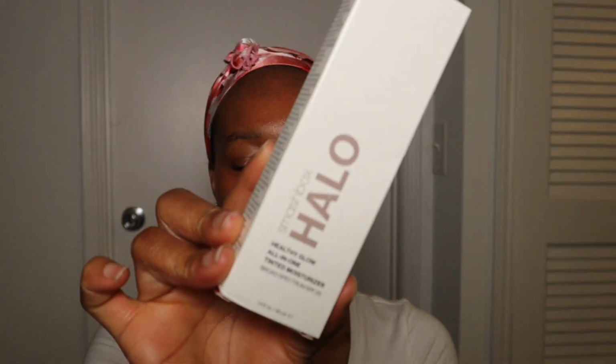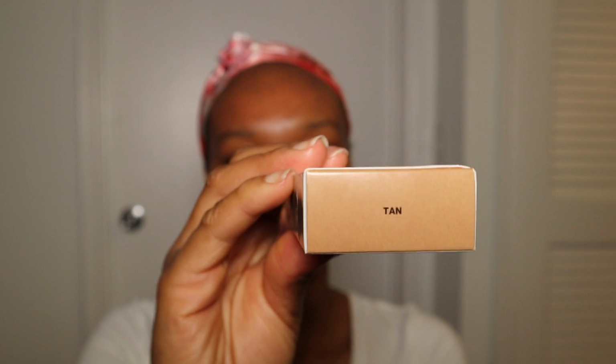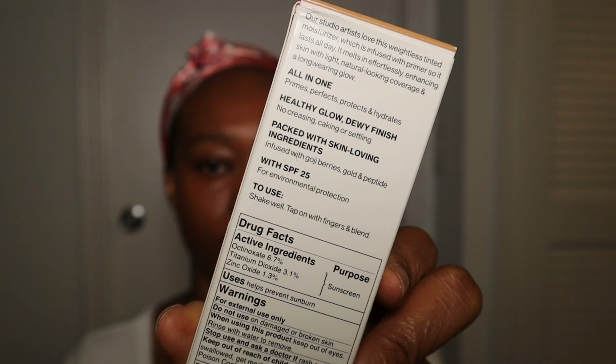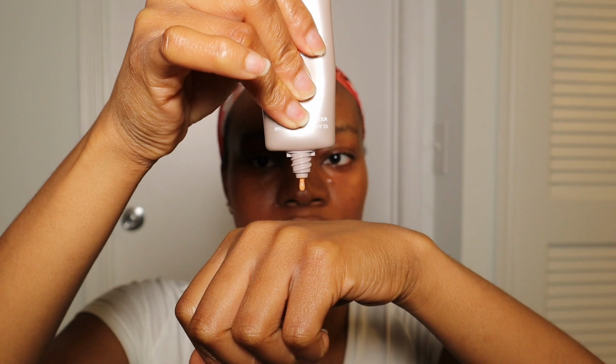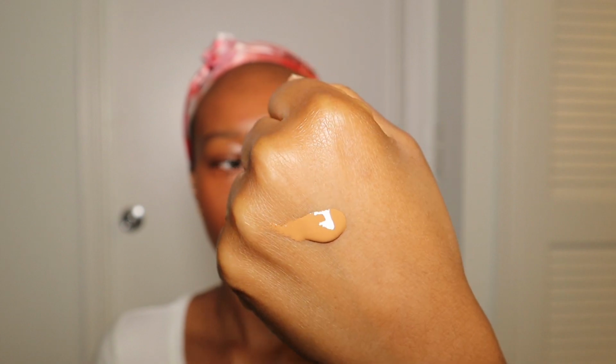So I got this in the mail this week. It's this Halo Foundation Tinted Moisturizer. I got it in the shade Tan. It also has SPF of 25, which is a good thing. In the uses here, it says helps prevent sunburn. That's amazing. All-in-one, primes, perfects, protects, and hydrates. Healthy glow, dewy finish, everything for me as well. If you know me, you know that I love the glow, I love the dew, I love the moisture. Use a generous amount. This is what it looks like. So it looks like a perfect match. I have my blending brush here. It says to apply it with your fingers.